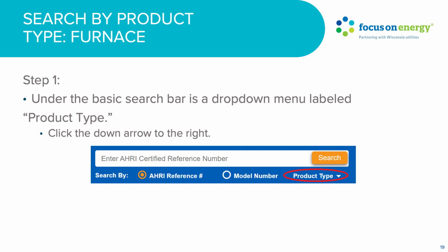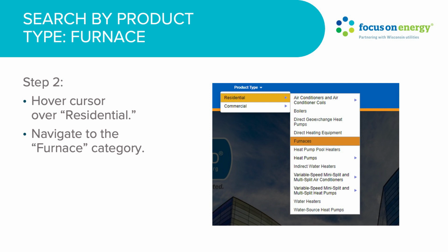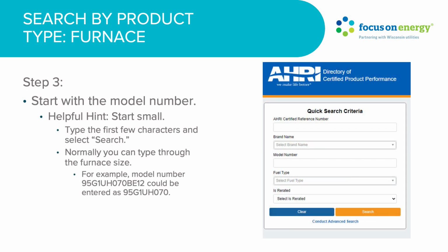Let's search for a furnace. Under the basic search bar is a drop-down menu labeled Product Type. Click the down arrow to the right of it. Step 2. Hover over Residential and then navigate to the Furnace category. Click on Furnaces. Enter the model number in the model number field. It's good to start small with few characters, hit search, and then look at what the string of characters looks like in the database. You can then refine your search by adding furnace size or air handler sizes.